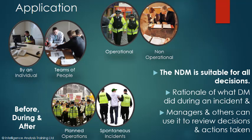Again, the ACPO guidance document states, in a fast-moving incident, the police service recognizes that it may not always be possible to segregate thinking or response according to each phase of the model. In such cases, the main priority of decision-makers is to keep in mind their overarching mission. The central concept of the model, the statement of mission and values, is the guiding light always.